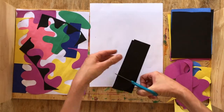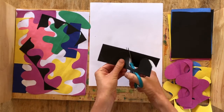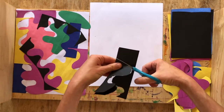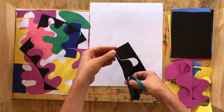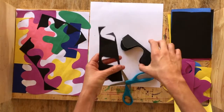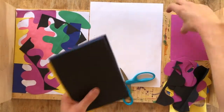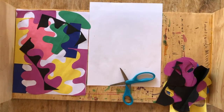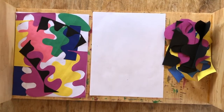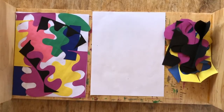Now, your wavy line might look different from mine, and that's okay. Let's just cut along that wavy line, and no matter what shape that comes out, it is most likely going to be an organic shape that you can use in our collage. Now that we have a pile of our cut out organic shapes, we can start gluing them down. So let's get out our glue stick to start gluing these down.